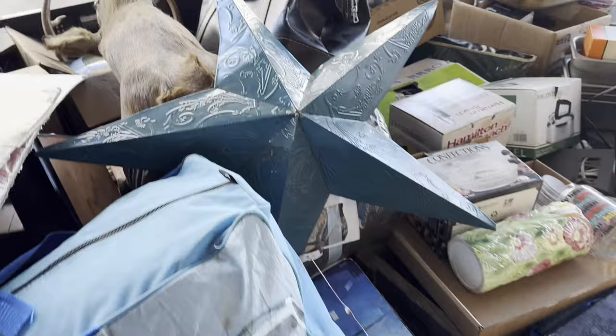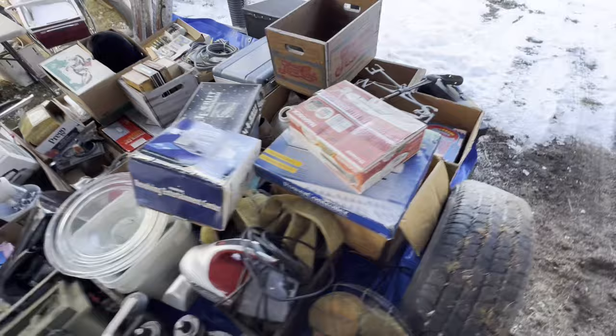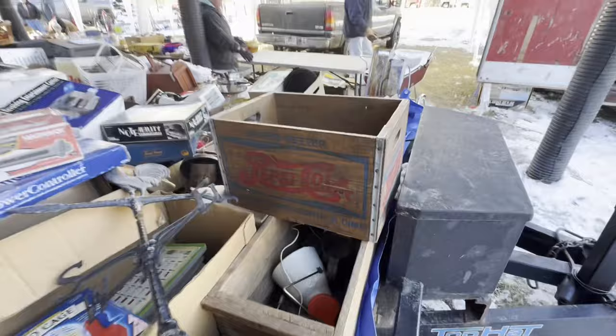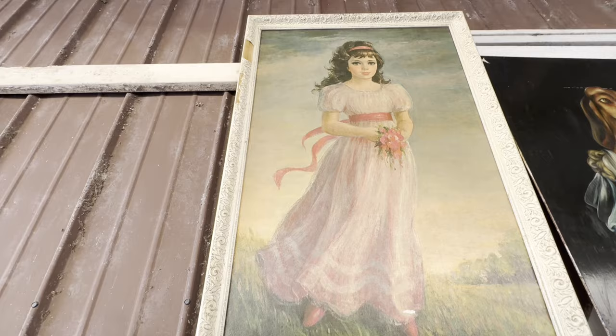Cool old radio. Oh man, I love that copper label, man. Nice Pepsi crate there. Well, the feeder broke off. It's too bad. Look at all the signs. Pretty cool. Look at her. That's wild. That's a real oil there.